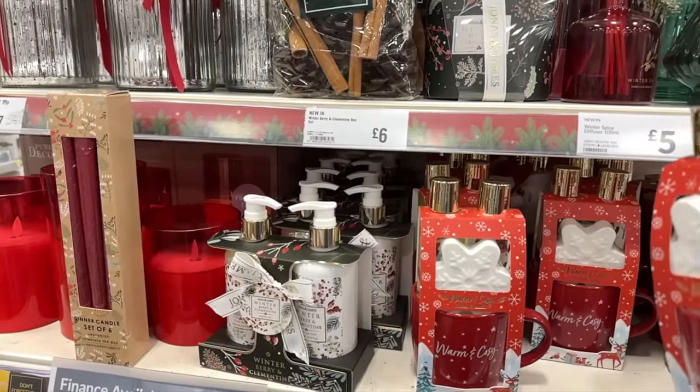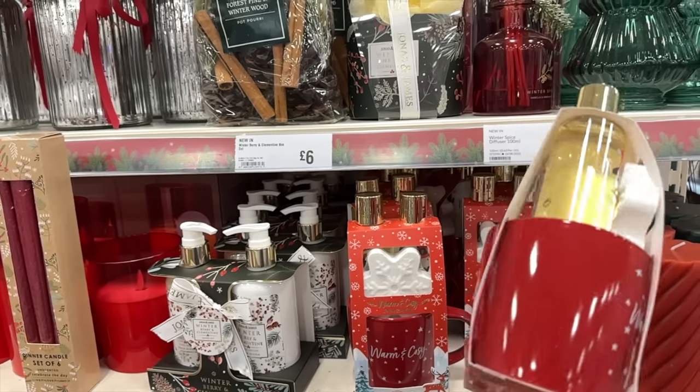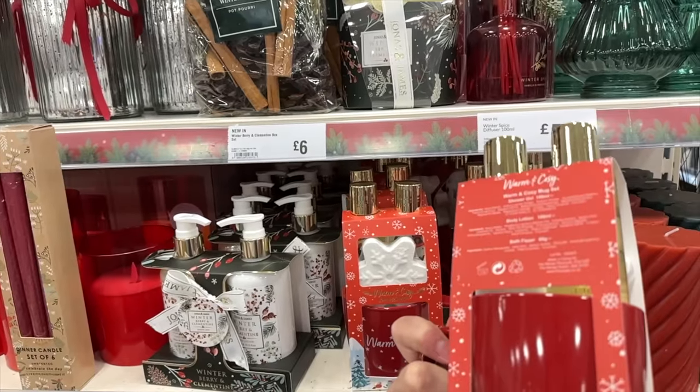Warm and cozy mug with toiletries in. Toiletries are nice, but I much prefer mugs filled with hot chocolate or chocolates. Don't quite get the whole toiletries in a mug thing.